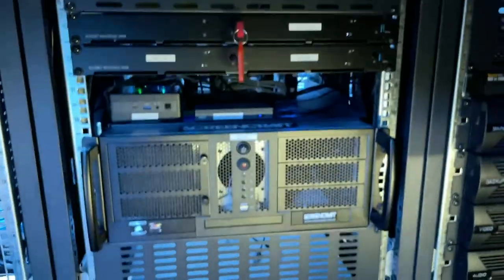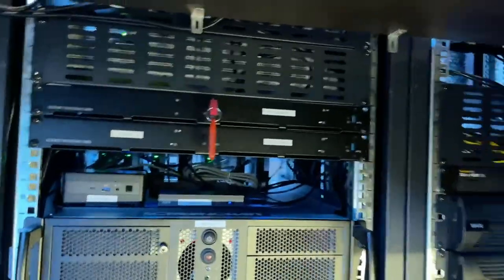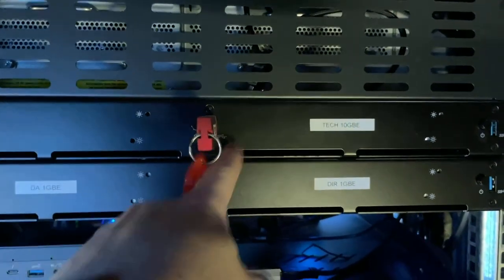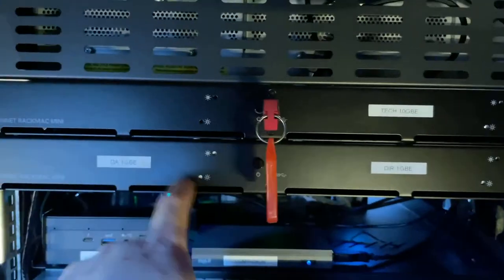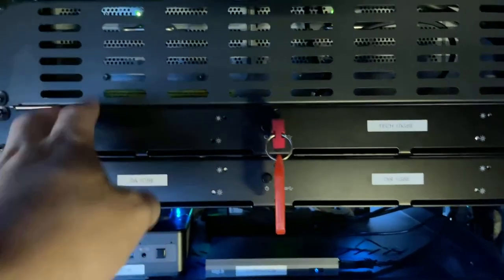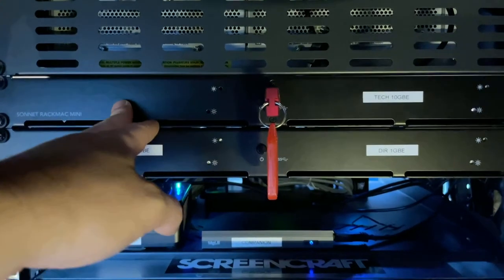Go down below. Now this is kind of computer land. So there will be 4 Mac minis. We've got a tech with a 10 gig card in there, director and DA. Again, they're all just Mac minis. They go to KVM so they can do whatever is needed. There's another 10 gig one going in here once that arrives.